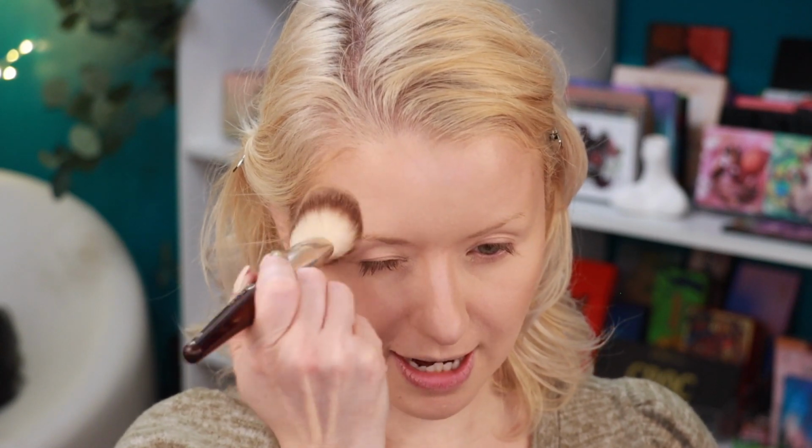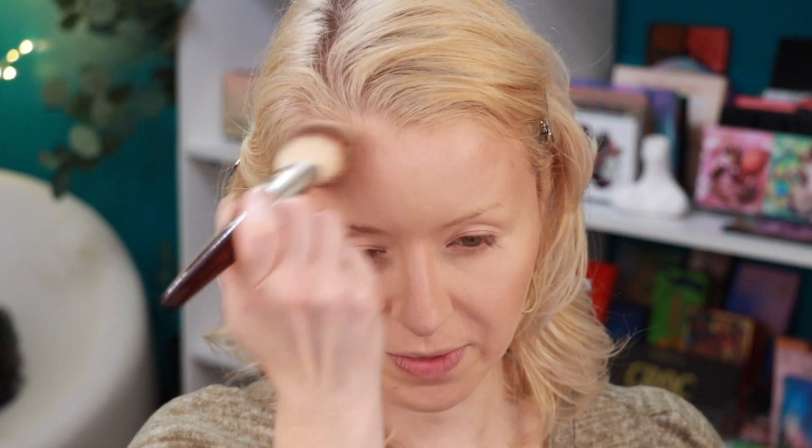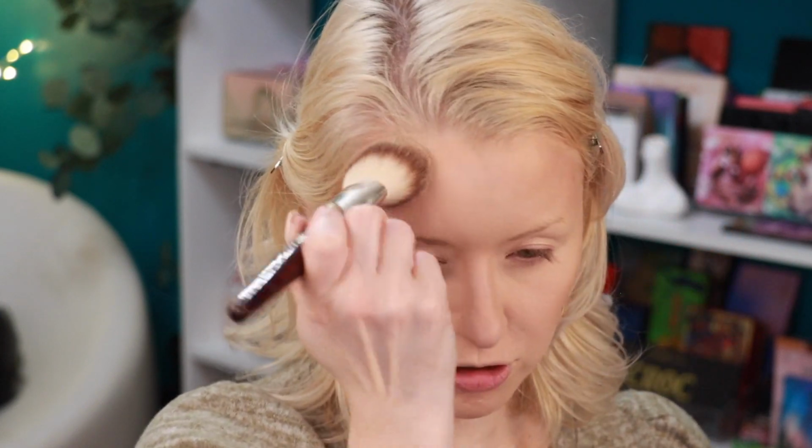I'm going to use my BK 111, and I'm just going to add this on top of that cream bronzer slash contour. I think that the shade I have in that Tarte product is more of a bronzer shade than a contour shade. So that's why I'm just calling it cream or liquid bronzer.